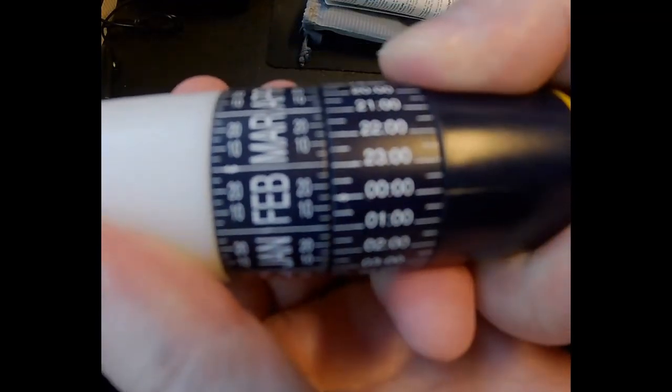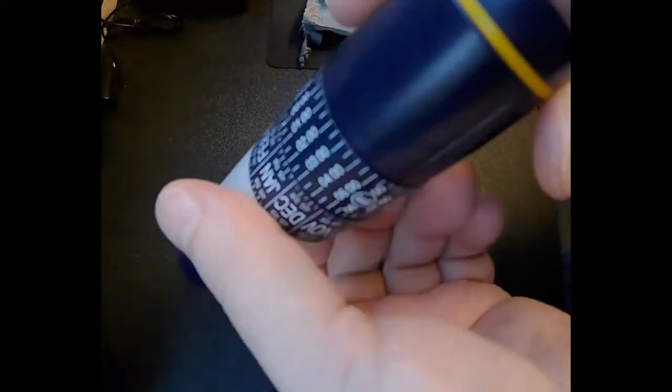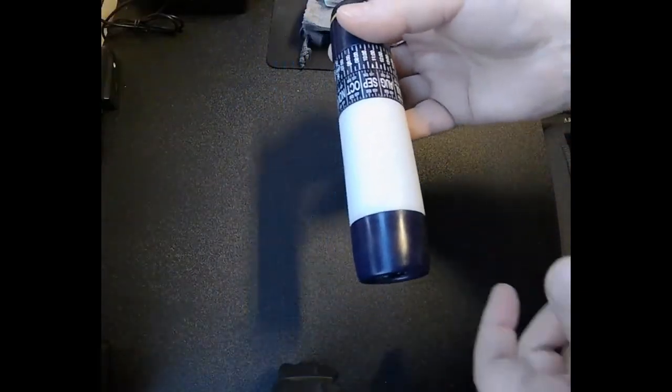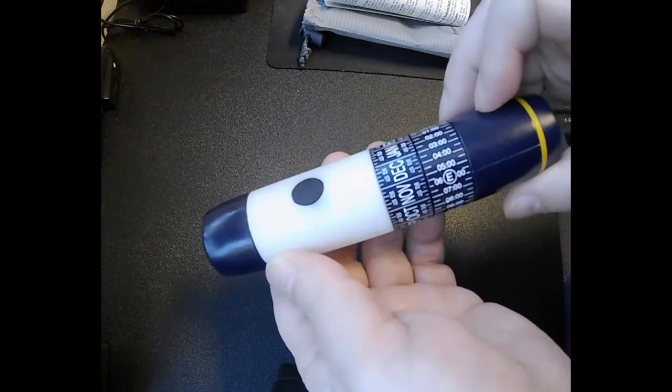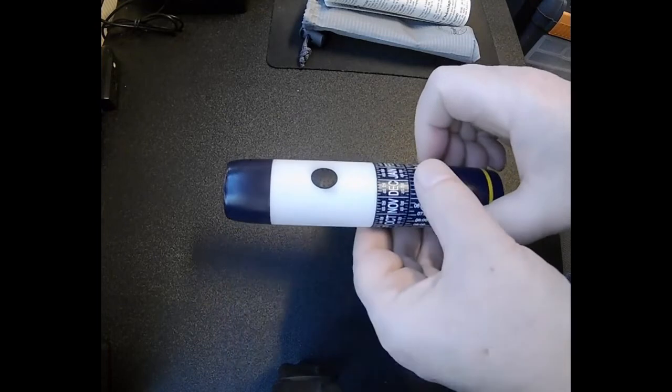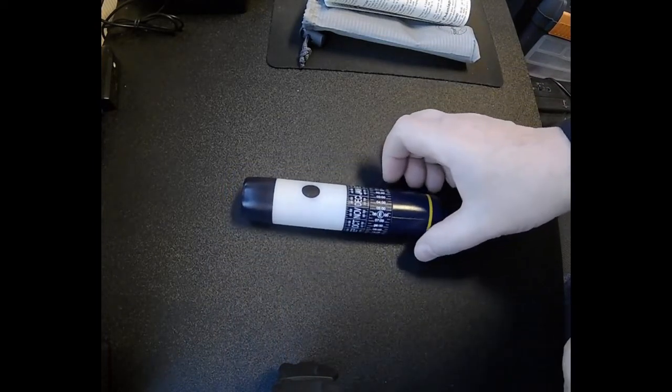So if we set February midnight there for, say, mid-February, and we look in the eyepiece, you can just about see with this camera a small planisphere there that you can read inside. Obviously you can read it a lot better when you're using your eyeball rather than the camera, but yeah, a tiny little planisphere in there. And as you change the rings around the outside, you would obviously turn that planisphere to reflect what you should see in the night sky. So very neat. It's got a red light on the top where you press that button, just so you can see it at night, and very good for travel.